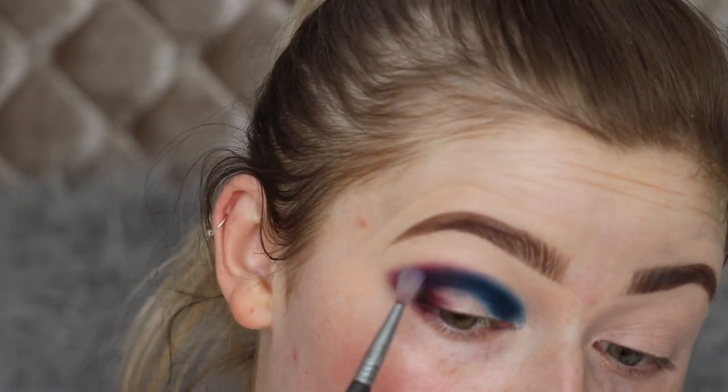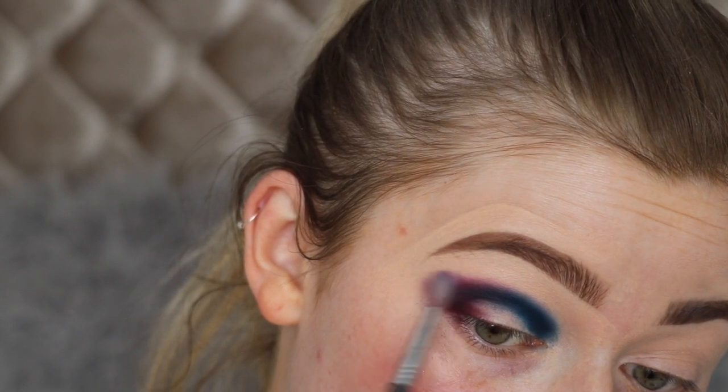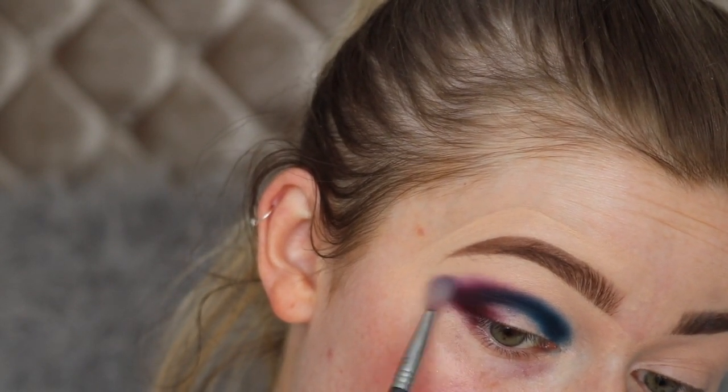Okay, same brush. Right, I'm gonna take the colour Wasted, which is that bright purple, and I'm just gonna take that on the edges of this and literally just graze the edge. Graze it, guys, graze it. Okay, we do have some fallout now, but it's okay. Don't worry about it. This is why we do eyes first, you know? So yeah, I'm just grazing the edge.